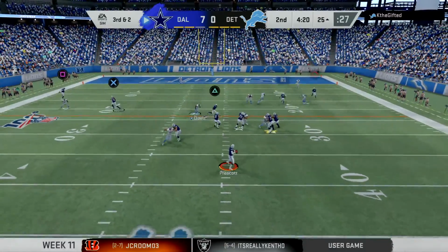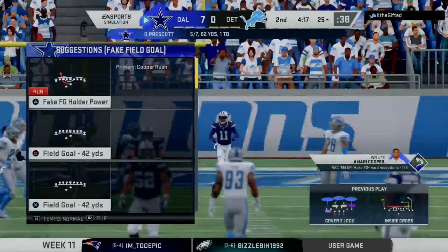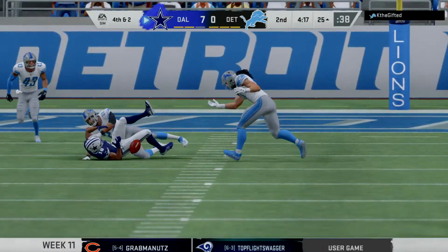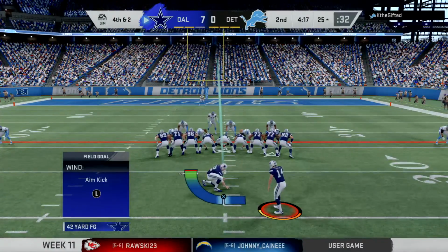Out of the gun, here's Prescott. And the throw there going to be incomplete. Well, it's easy to see when we review this that the ball needs to come out quicker, because if you don't throw it right on the break, you bring a crowd of people into the equation. And that's why it got knocked away there.